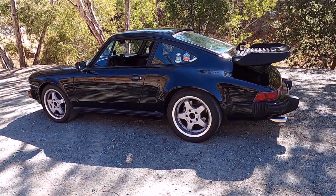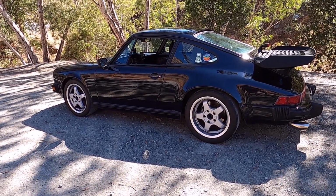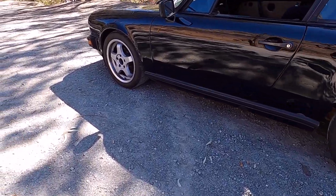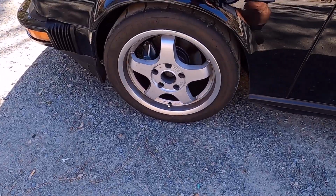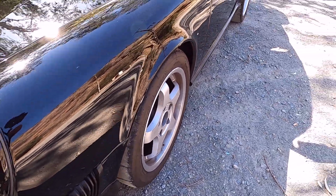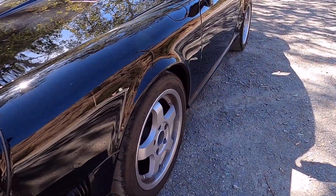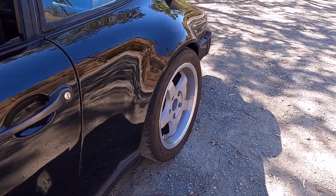Mostly, when I bought it, it had these 17-inch wheels on them, 17 by 7.5 in the front and 17 by 8.5 in the rear. They are Australian ROH wheels. Not super duper crazy about them, but they do fit the car quite well without any kind of spacers or anything like that.